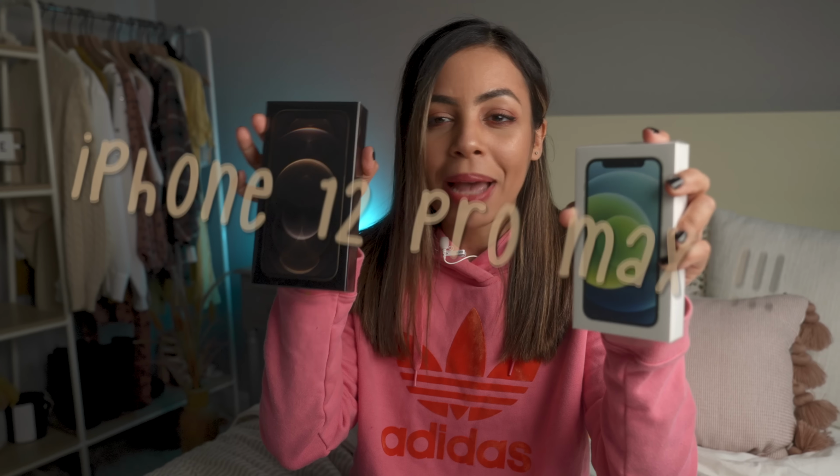I have the iPhone 12 mini and the iPhone 12 Pro Max, and I feel like these are the phones that people are most excited for. I'm definitely the most excited to check these out. So today we're gonna unbox both of them and see how they stack up side by side.